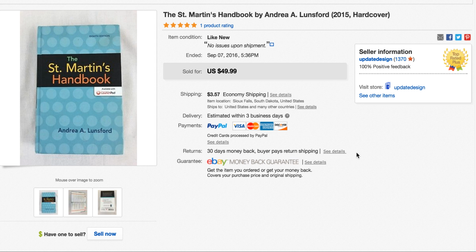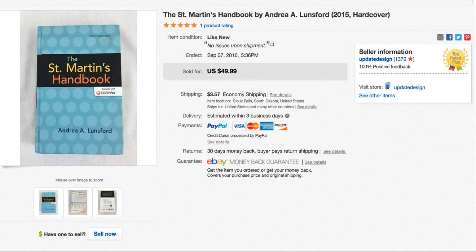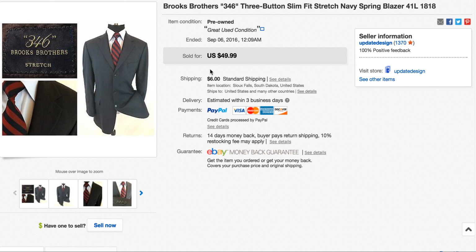I always stop by the book section, and if I see any newer textbooks, I'm always scanning them with my Amazon app. Now, I went to put this on Amazon, but curiosity got the best of me, and I looked over at eBay, and that was going for about $5 more on eBay. So I put this on, and sure enough, within 24 hours, it sold for $50. I paid $2 for this book. $2 to $50. You'd be not in your right mind if you were to pass that up.